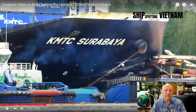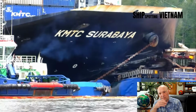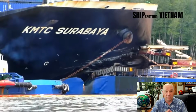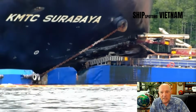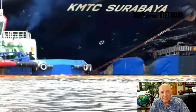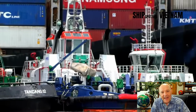Now, I'm not sure if they dropped the anchor during the collision itself or if they dropped it and the vessel moved. There's a high current in this river, so it's not exactly clear whether the ships dropped anchor during the collision to help mitigate it. You'll see, and I'll do a replay here on MarineTraffic of the event, but the damage is just catastrophic to the Glengyle. It's amazing how much force the Surabaya had in hitting it.